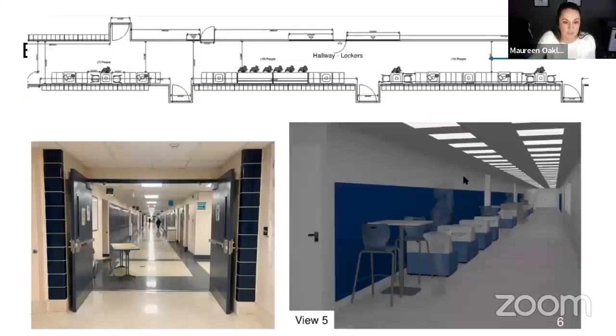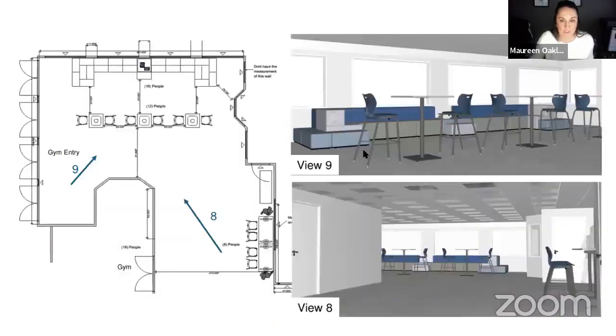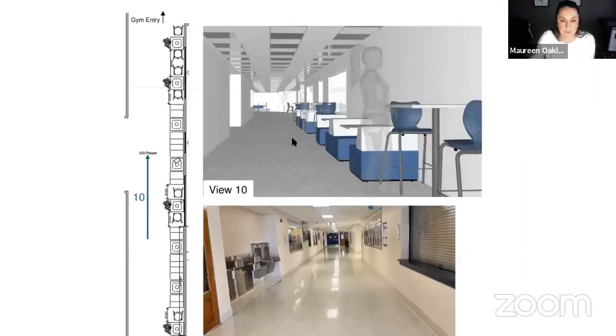So these are just extra dining spaces and lounging spaces in the hallways near the locker. There's also some down near the athletic facility in case students want to utilize their lunch and learn period down near and utilize the gym space. I believe that's available for them. Some more hallway schematics.